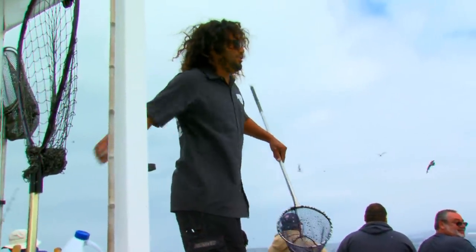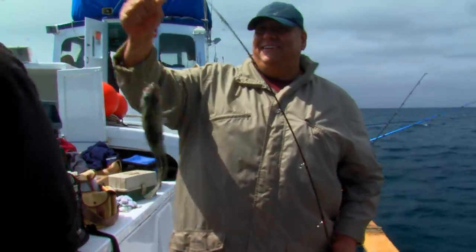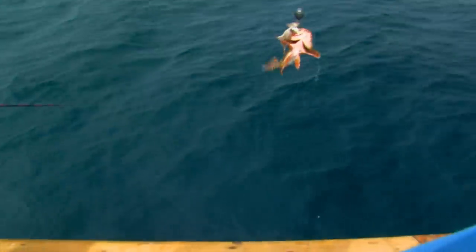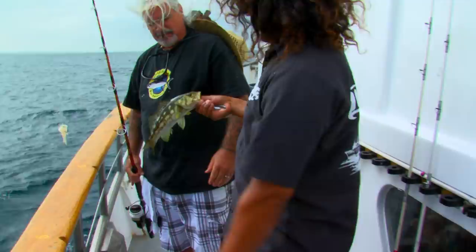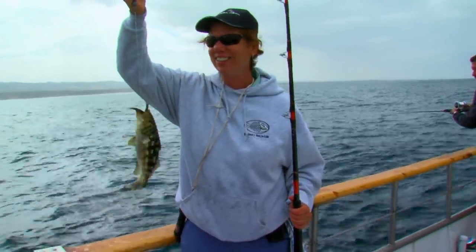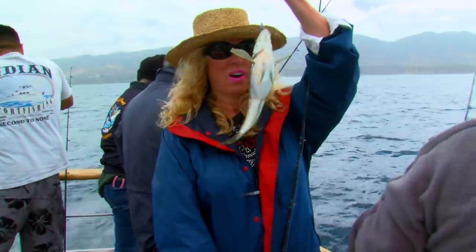They have a limit and a size limit. Hey, that goes. Looks short. It's got a bass and a kelp. Yeah, he's a little on the short side, but. Almost there.